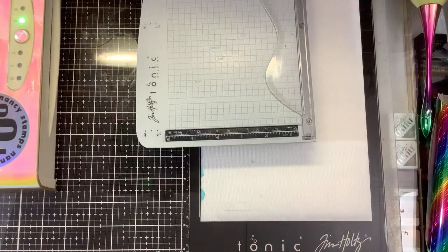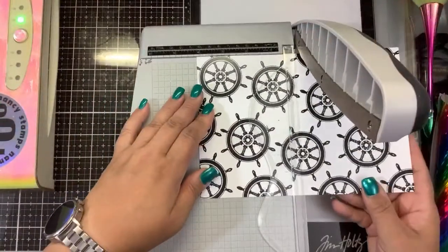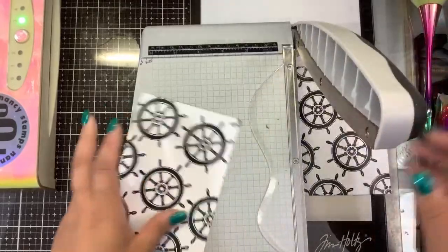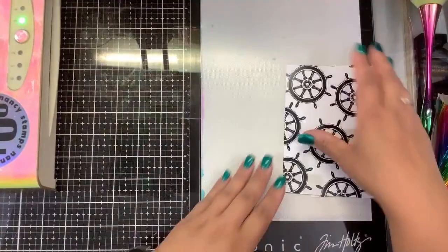So, yes, 4 1/4. I got the Tim Holtz out because it's right in front of me. Don't judge. Don't you judge me. I want to do one of these in the wood grain.